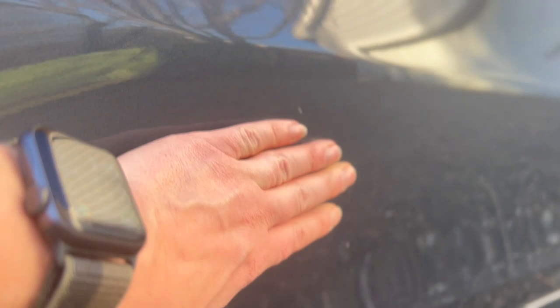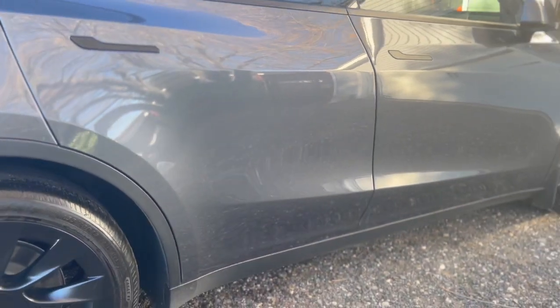And then right here, I don't know if it's the quality of the PPF I used or what, but on the edge, you can see it didn't adhere 100% in a couple of different places. So I actually only noticed this being up close to it. I don't notice it further away. I just can't see it, all right?